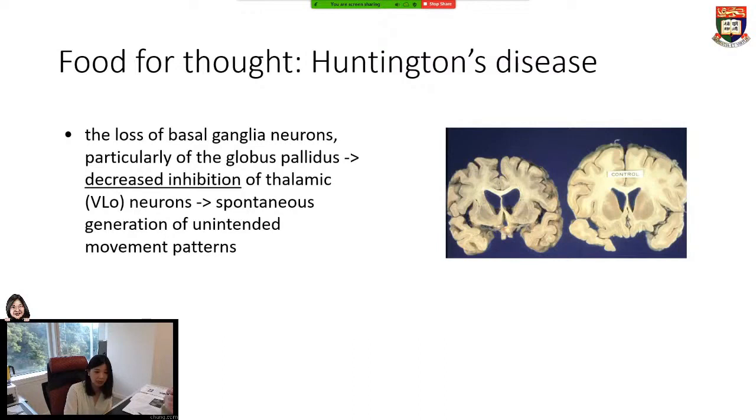Now let's try to understand this. What's happening here? Remember the globus pallidus, which is where I started with the flailing animated GIF? That is the thing that is severely damaged in Huntington's. And that means that there is a decreased inhibition. Remember that tonic inhibition that the GP provides to the thalamus in order to keep all your motor programs in check. In Huntington's, that tonic inhibition gets destroyed.